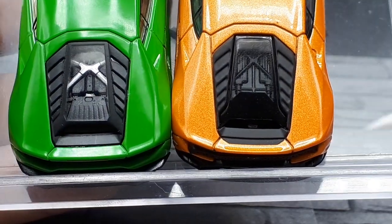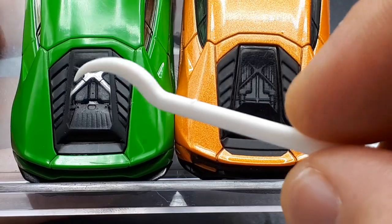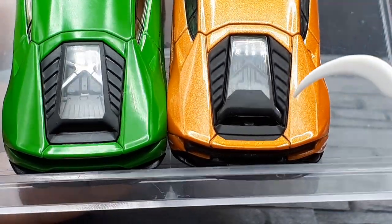Okay, so look at these details here. They're both pretty lame engines, actually. But at least Kyosho has silver paint. So I'm going to give the engine up to Kyosho.